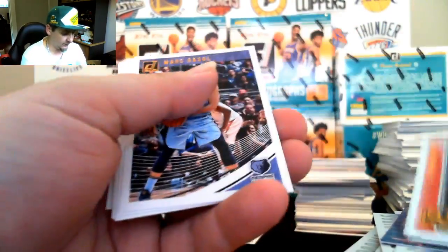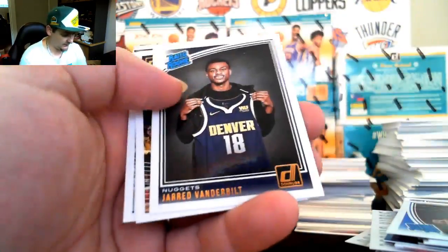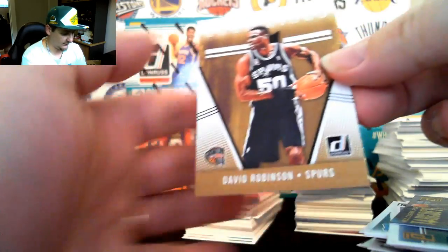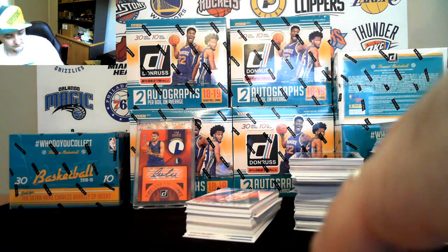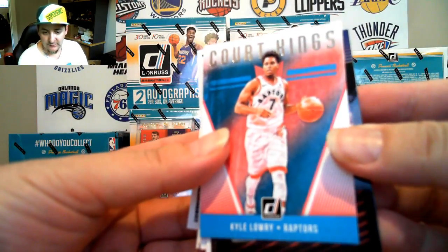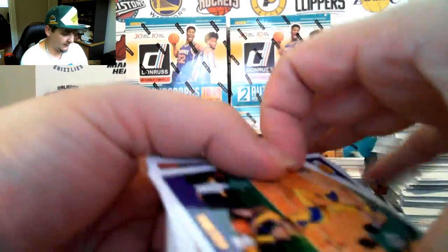Bridges, Huerter, Brown, Frazier, Vanderbilt, Diop, all clear for takeoff, Dominique Wilkins, Hawkins, David Robinson. Kings, Kyle Lowry, Retro Series, Scottie Pippen, All-Stars, Embiid, special thing, and Steph Curry.